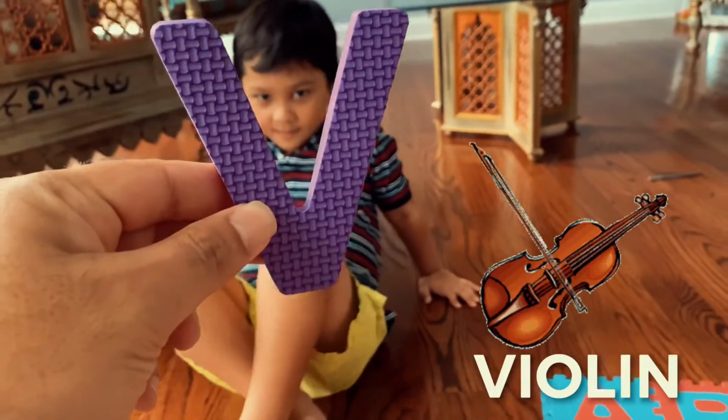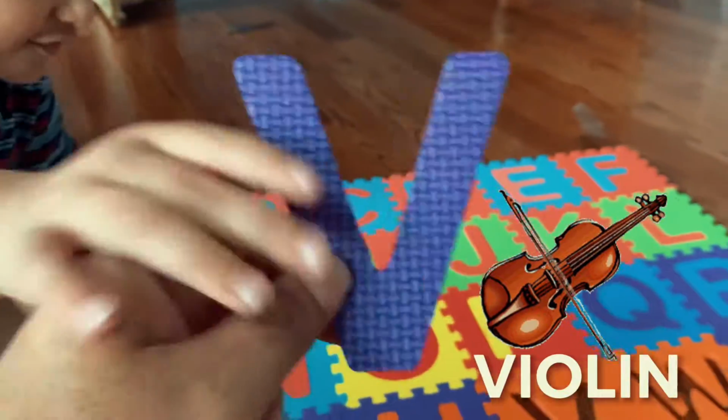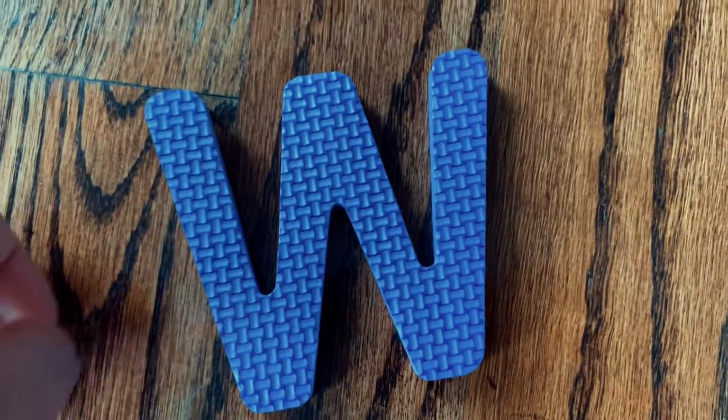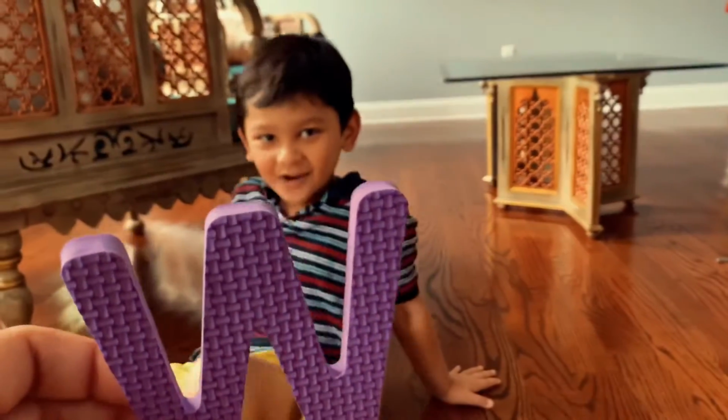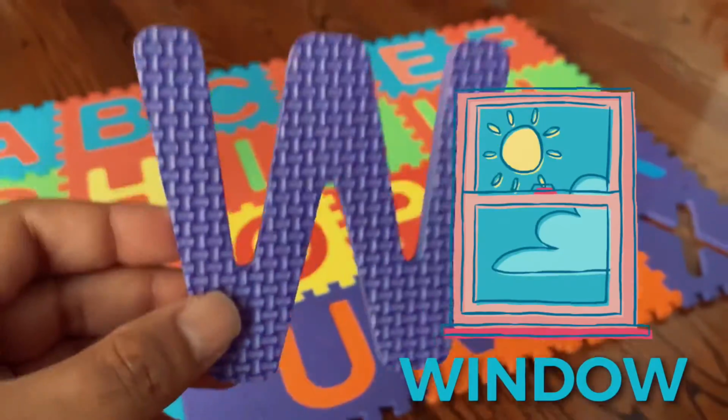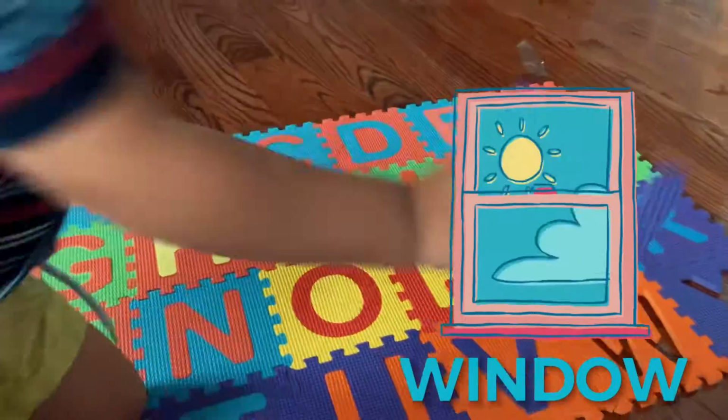Violin. Violin, yes. Can you place V? Where does it belong, please? There you go. The next alphabet is W. W for? Window. Perfect. Can you put where W belongs? W. All right, there you go.